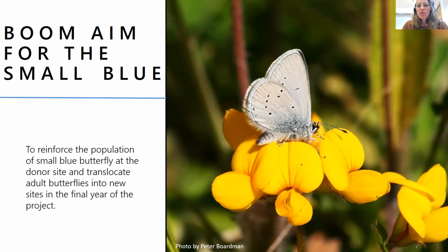And because the small blue is thought to be a weak disperser and quite a sedentary butterfly, although we don't have loads of data on this just yet, they are unable to colonize new sites of their own accord. So this has actually shown a 45% decline in the distribution of the small blue since the 1970s. So we really want to be a part of making this better for the small blue.